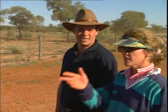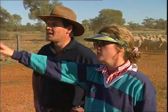Open up the carriages now? Yeah, going up into the carriages. They'll all run straight through, hopefully.